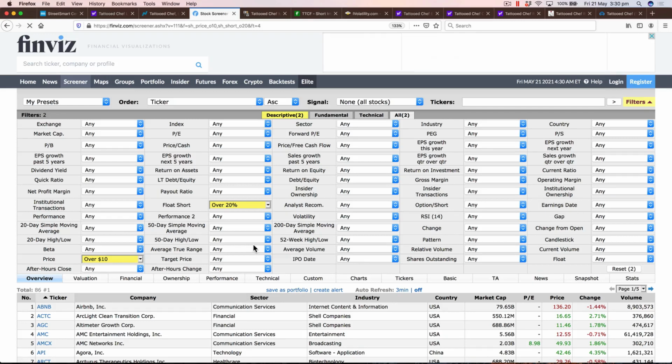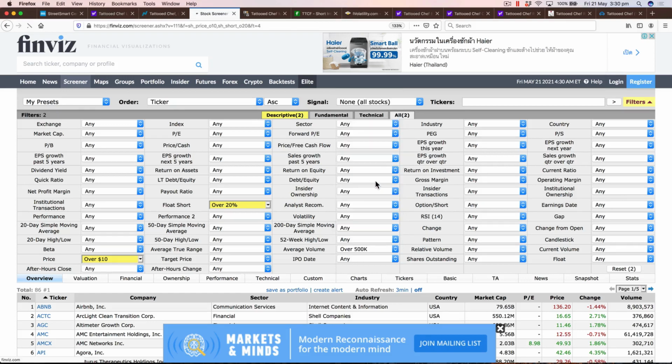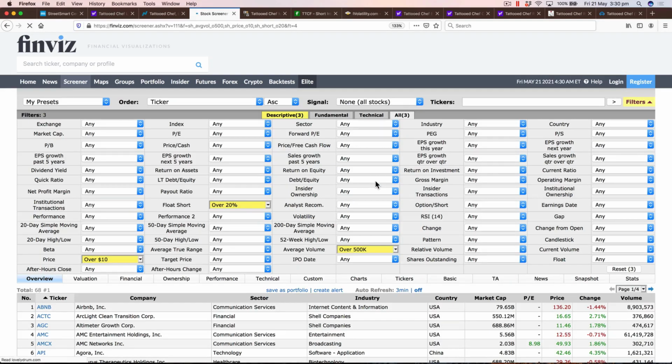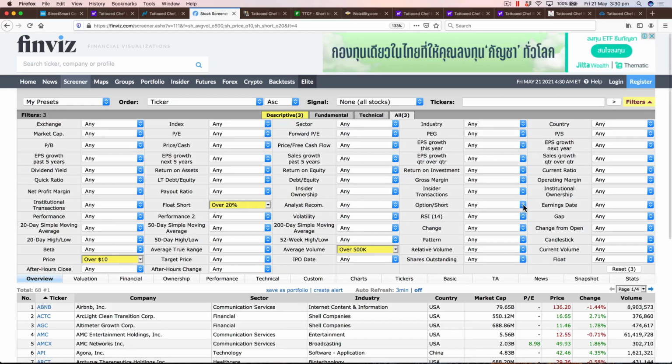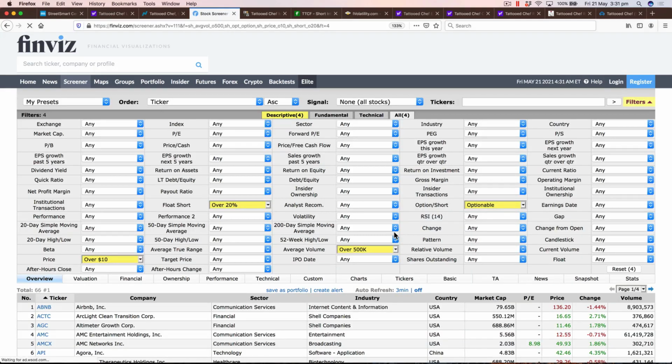Now average volume, I want that to be over 500,000 because I want it to be a liquid stock, to get in and out of the position quite easily. And that's certainly something I want. Now, I'm an options trader, right? The most powerful, flexible investment vehicle on the planet, and this is how I make my living. So for me, it's got to be optionable. Otherwise I'm not interested. And that would probably be everything that I would do, right?